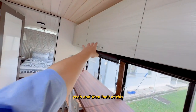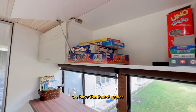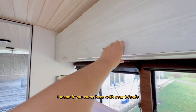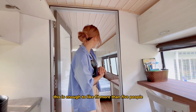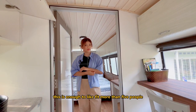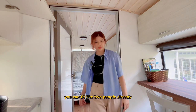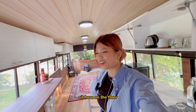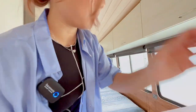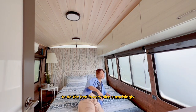Yeah, and then look at this. We have these board games. If you come here with your friends, this is enough to fit more than five people, if you don't mind. This is like a double bed, you can fit two people already, or some people can just sleep here on the floor. Yeah, let me show you the bed. Ta-da! The bed is very nice, surprisingly.